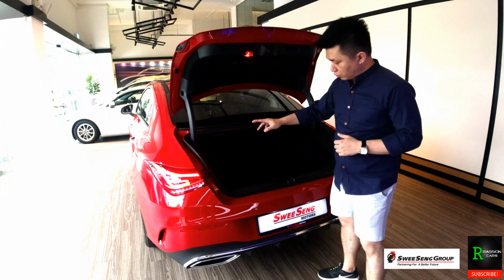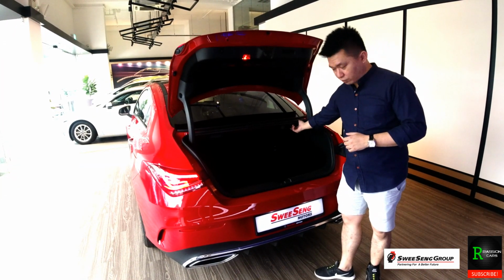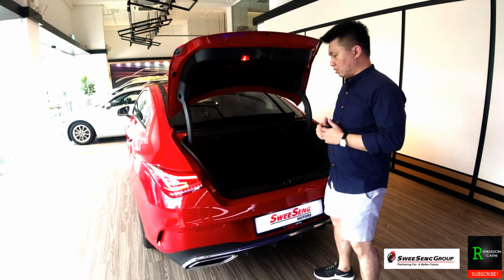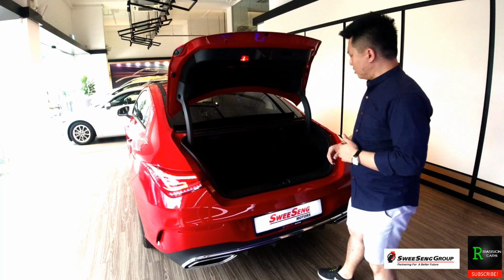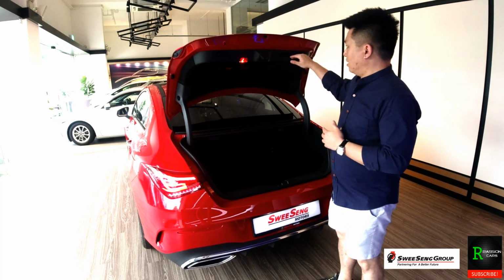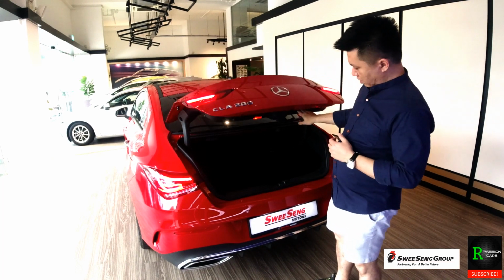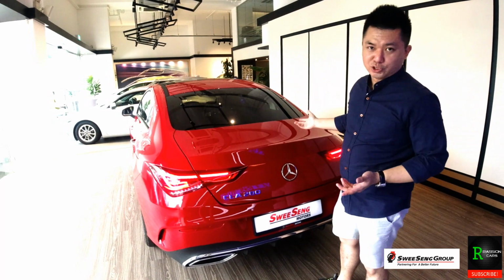The seats fold 40, 20, 40. All you need to do is pull this lever over here, but it's not automatic like the GLC, which I reviewed previously. You pull, then you have to push. So it's decent. But one thing which I don't really like about this boot, this is the grab handle for you to put the boot down. It makes your hand get stuck. So in the end, you just have to do it this way.